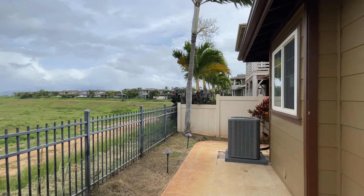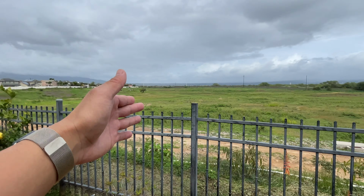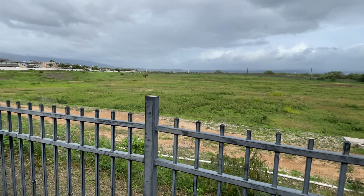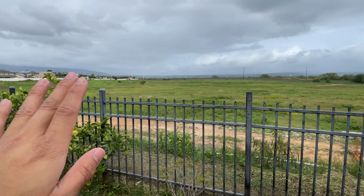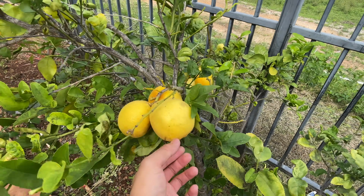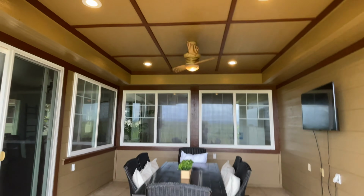You have neighbors on the left and right, but no one directly behind you, so that's pretty cool. You know, you could go over here and just swing golf balls. I'm just kidding, don't do that. I'm not promoting or suggesting you should do that, but hey, look at this. Fruit tree. What are these? Lemons? I think these are lemons. But yeah, this outdoor space is really dope. Oh, look at this fan.